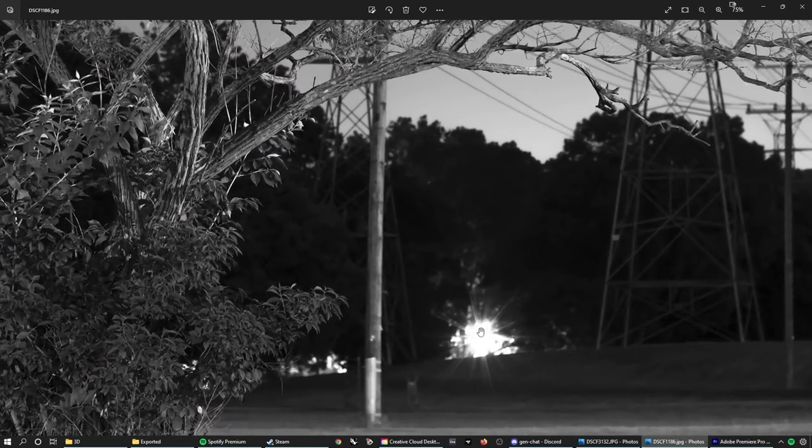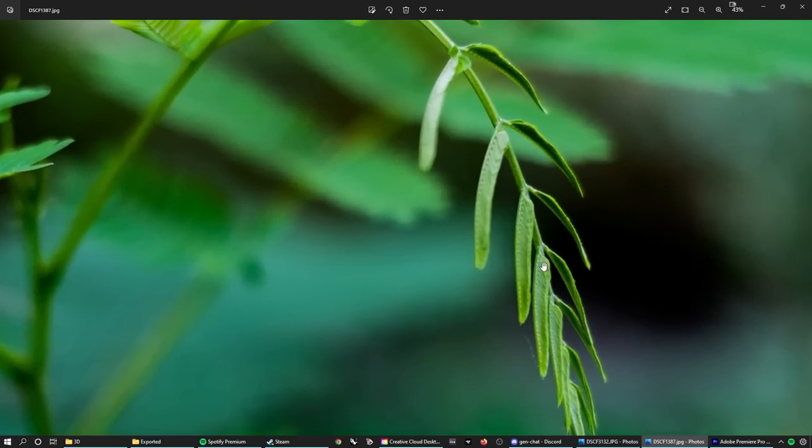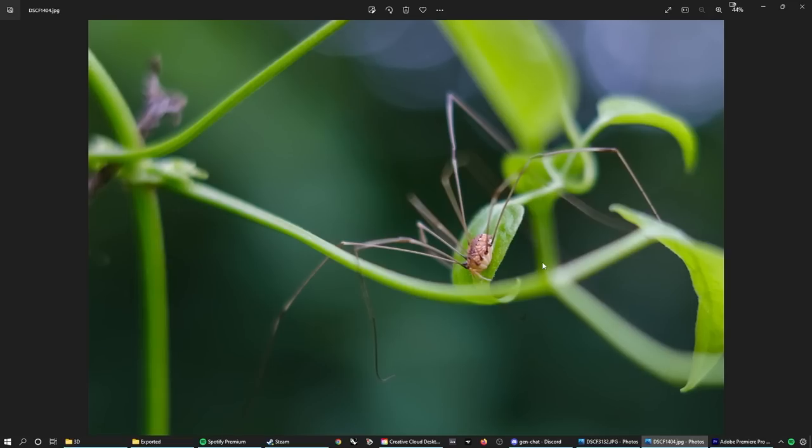Must have been some little lamp down there shining through. Little ferns. I think this spider thing, this granddaddy long legs, that's what we call them here. I don't know what you call them where you are. I think it was dead. Not really a spider. Maybe it is a spider.